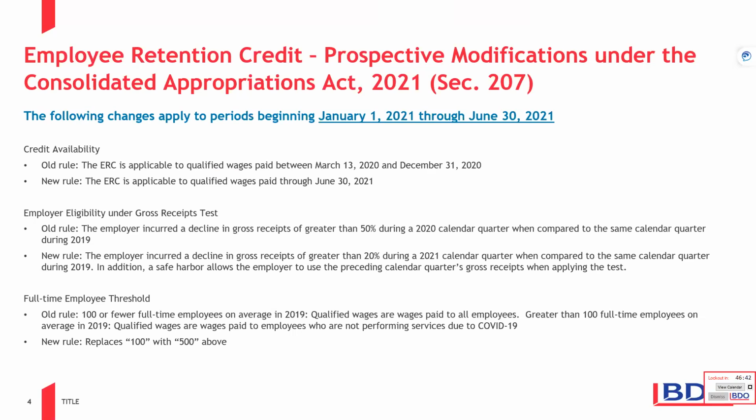The employer eligibility under the gross receipts test was also modified from its original version, where in 2019, you had to show a decline of greater than 50% during a calendar quarter, comparing 2020 to 2019. The new rule for 2021 employee retention credit lowered the gross receipts test to a decline of greater than 20% in a calendar quarter. Now, most of these calendar quarters in 2021 are still ongoing, and so the service has provided a safe harbor, essentially allowing companies to compare their fourth quarter of 2020 gross receipts to the fourth quarter of 2019 gross receipts. And if you had a decline of 20% or greater in that period, you have eligibility on a go-forward basis. So you can claim the expenses paid for wages to employees in the first quarter based on a fourth quarter decline of gross receipts.